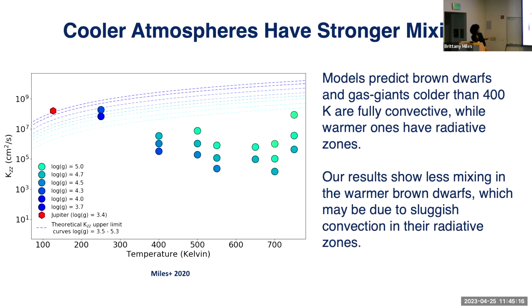Y0855 and Jupiter are mixing within their theoretical upper limits, whereas these brown dwarfs are a lot more sluggish compared to that value. And so this may hint at the fact that M dwarfs and brown dwarfs are not completely convective. They have some radiative zones. And so there may be portions of the pressure temperature profile where the gas is not efficiently mixing, and so it results in a lower effective mixing measured in the object.